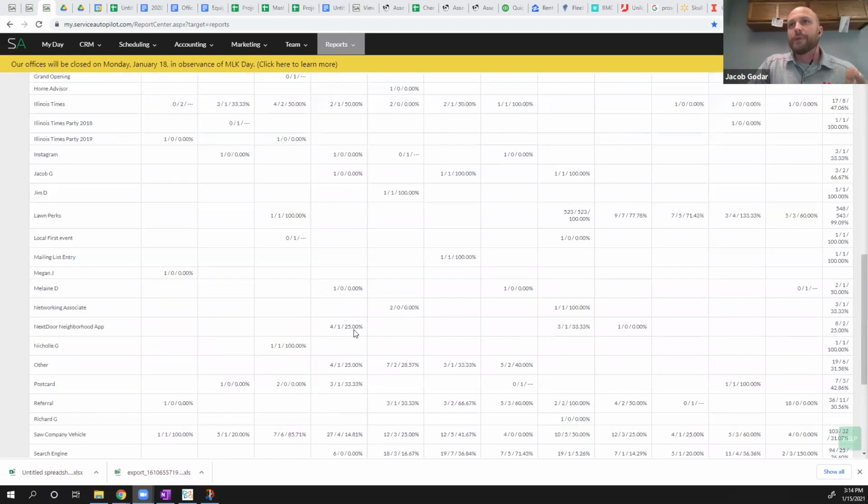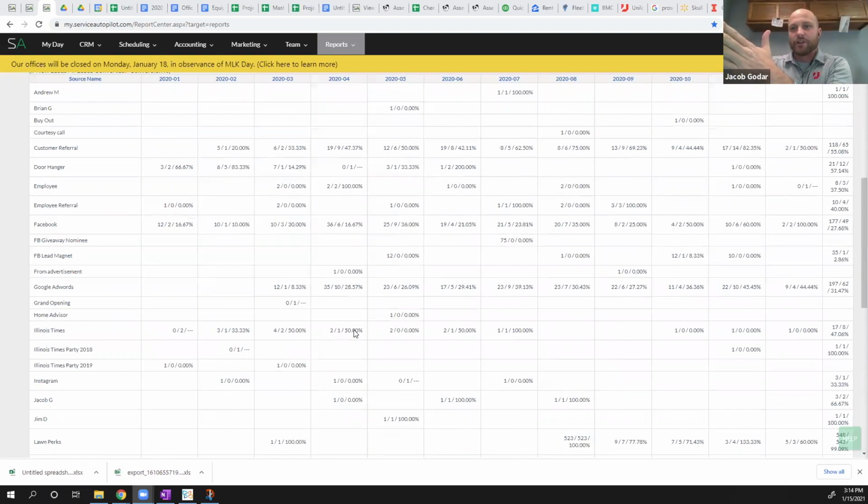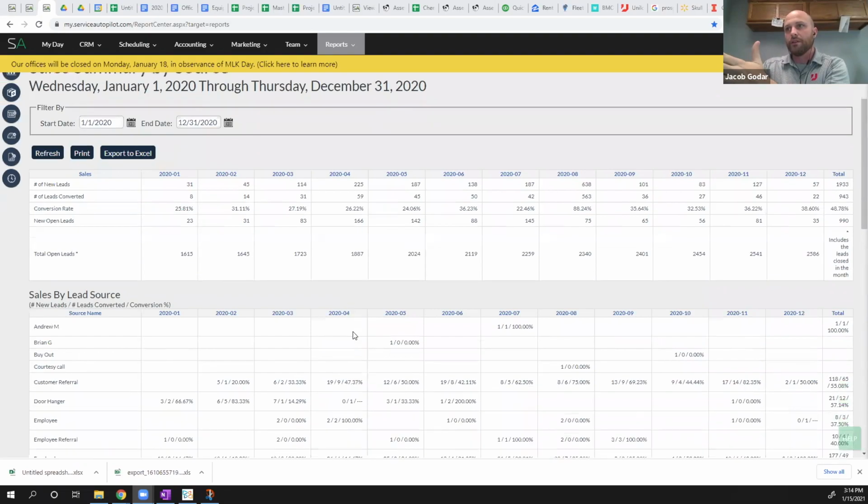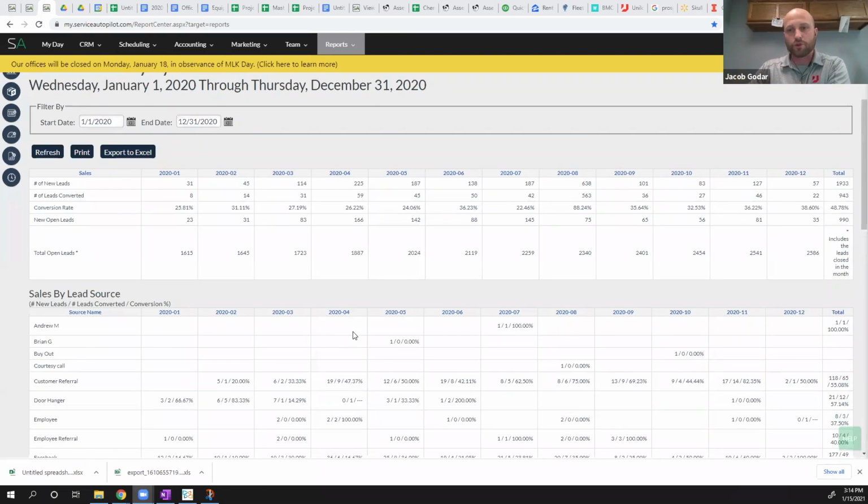I just pulled up last year. You're going to see me kind of looking off to the side. It's on a different screen. I pulled up our 2020 sales report. This is our source report out of Service Autopilot. Like I said, all CRMs should have something like this. If they don't, you need to make an Excel sheet and track it. This is a gold mine in your business.